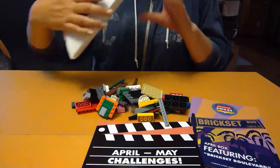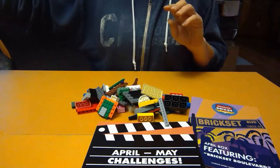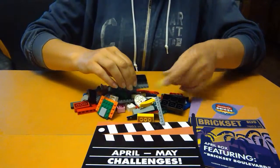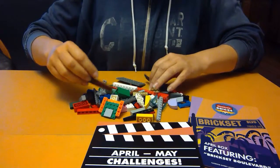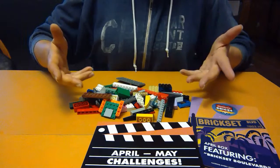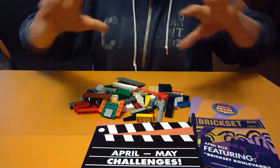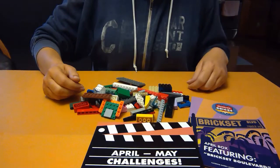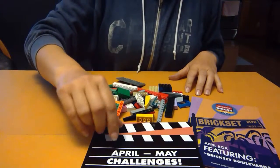This box always has the most pieces in it, and it typically has the most unusual pieces in it. So I'm going to sort through, get an idea of where to start, and I'll be back to show you my super awesome archway entering you into the Brickset Boulevard Studios. See you in a minute.